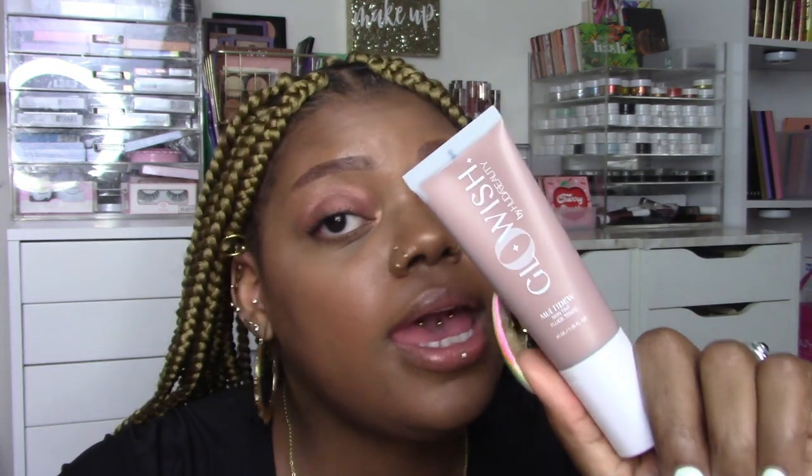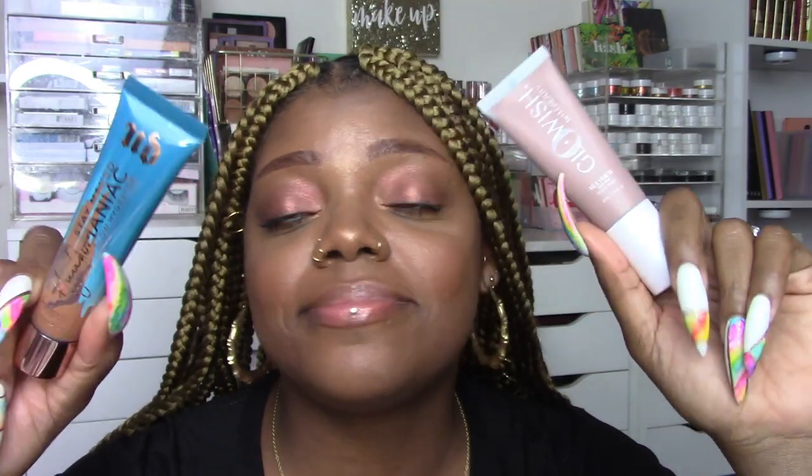Both of them are pretty much, for me, full coverage. This one actually is more coverage. The Huda Glowish, Huda loves coverage. This is coverage, baby. This one is buildable. They're both buildable. You don't want to overdo it with this one. This one is giving me very beautiful full coverage. Like I said, this one's giving me both.